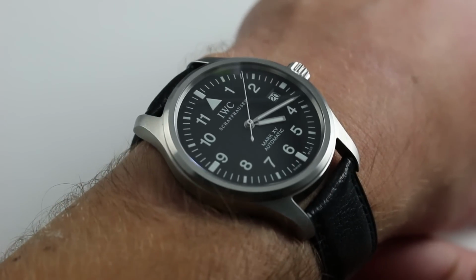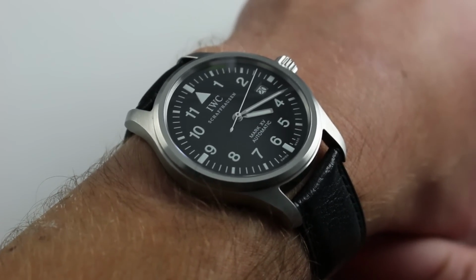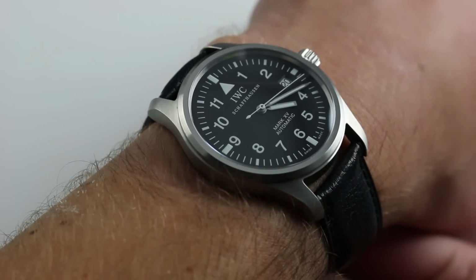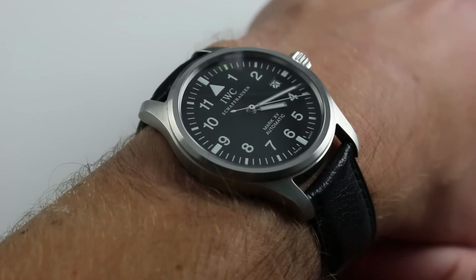This is the Mark 15, and I say it's the last of the traditionalist marks because of a combination of dial design and case size. So 36 millimeters on my 16 centimeter circumference wrist. You can see it's quite compact, a no-nonsense instrument aesthetic.